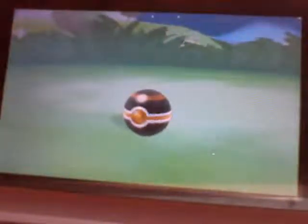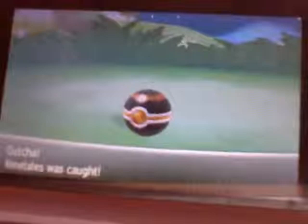Trying again with the luxury ball. 1, 2, 3. And that's game! Aw, yeah! Shiny Ninetales in the Friend Safari. Level 30. Beautiful, beautiful get.